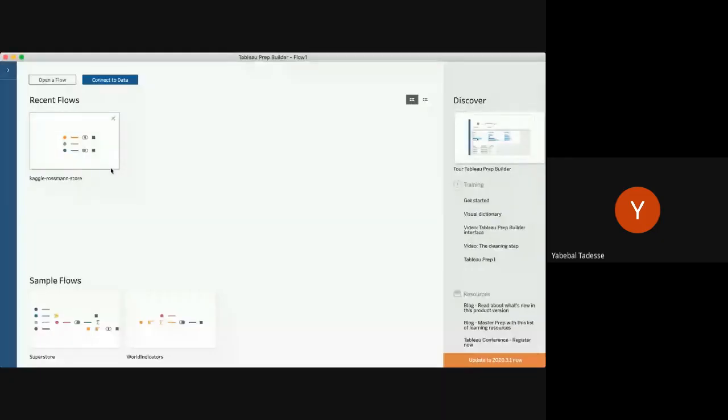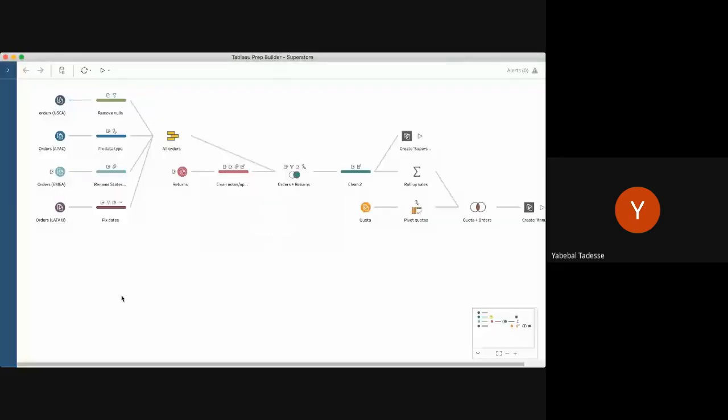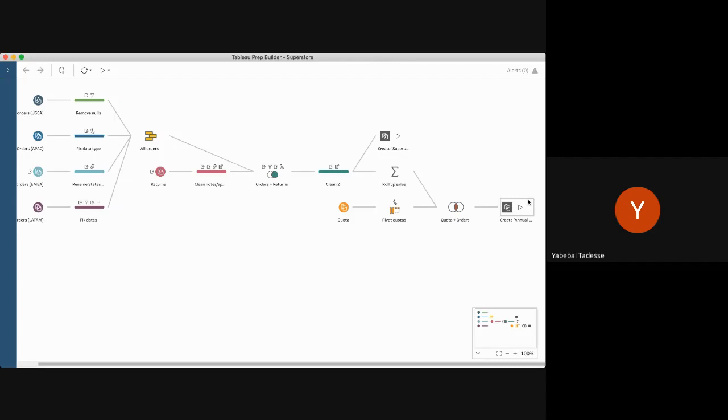So this was what I did, right? But you could also see how complicated you can make it. You can remove nulls, fix data types, rename states, from the different sheets, you can do orders, returns. So you can do complicated flows. The good thing about these flows is that when new data comes, the flow can keep running, process it, save it, and then it can be visualized. That's what Tableau wants as a whole ecosystem. You can do a lot more of this kind of cleaning at whatever stage. So that's Tableau Prep. You don't need to do it.